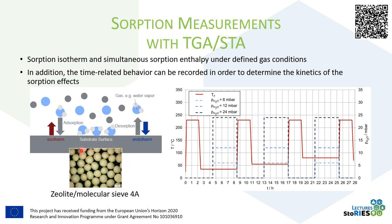You see it here. So it's also a molecular sieve, and in this graphic you see the effect of adsorption and desorption. So if you have adsorption, in that case water vapor, the water vapor is adsorbed on the substrate surface, so it's an exotherm event, so heat is released. And the other way, if you want to desorb the water molecules, you have an endotherm effect, so heat is consumed.